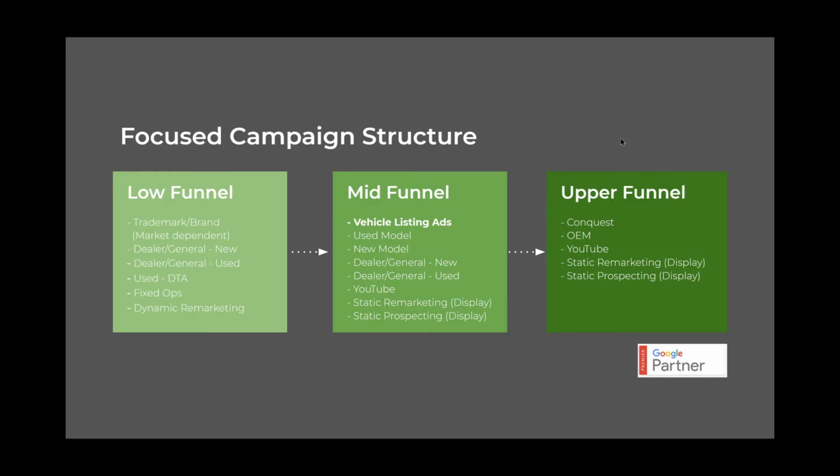As we talk through the campaign structure we normally set up, what's a low funnel campaign, what's mid funnel, what's upper funnel for driving activity, vehicle listing ads fall really in that mid funnel level. That's where the user is searching for vehicles. They might be long tail, they may not have made a decision yet. So they're not quite ready to convert just now, but they're getting ready to. You will get some calls and forms, but VDPs are the biggest factor for vehicle listing ads, very similar to the Facebook campaigns that most dealers are running.